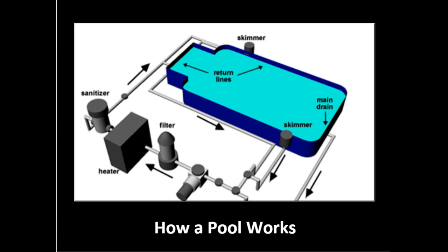You suck water out of the pool, and it passes through the pump and filter, and then on the other side, the pump starts pushing the water back into the pool, and that's when you have turned over to the pressure side. As the pump pushes that water back towards the pool, it's going to be passing through all of the components that make up your equipment pad.